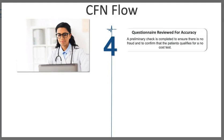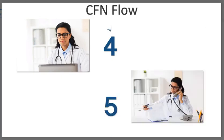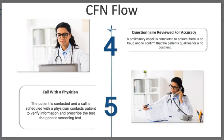So what happens after they enter in all their medical data? Well, a questionnaire is going to be reviewed for accuracy. A preliminary check is completed to ensure that there is no fraud and to confirm that the patient qualifies for a no cost test, okay? After that, a doctor, a physician, will contact the patient, right? We'll schedule a call with the patient, and the physician will speak with them and go over what they put on their questionnaire, so they can confirm that it's all accurate data, and at that point prescribe a test.